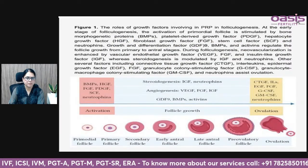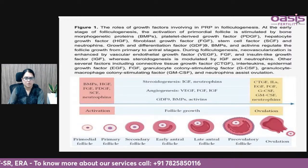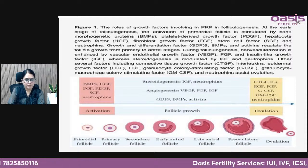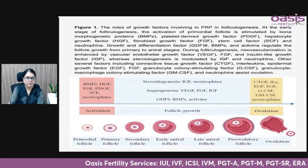So the factors which I explained help in the production of primordial follicles, to increase the number of primordial follicles, and help in the follicular growth and even help with ovulation.